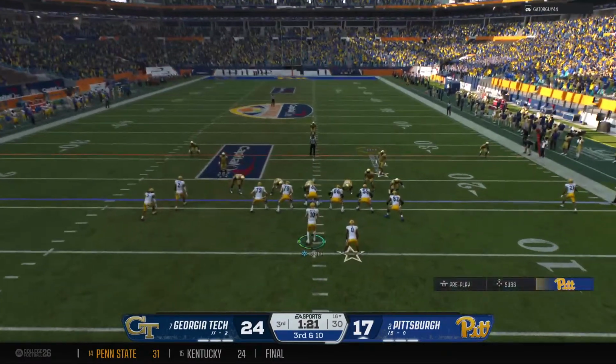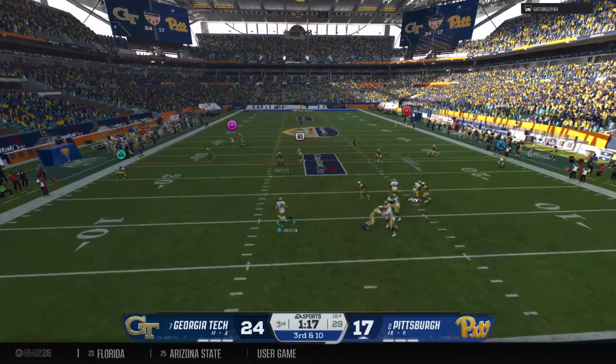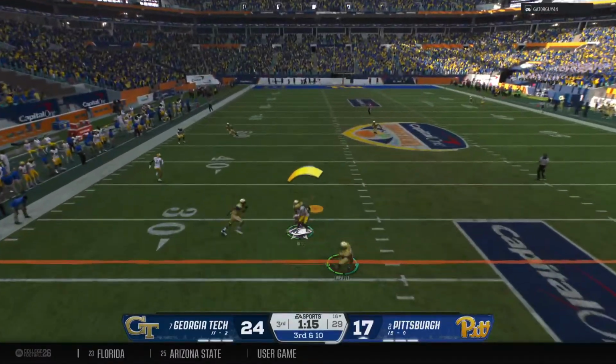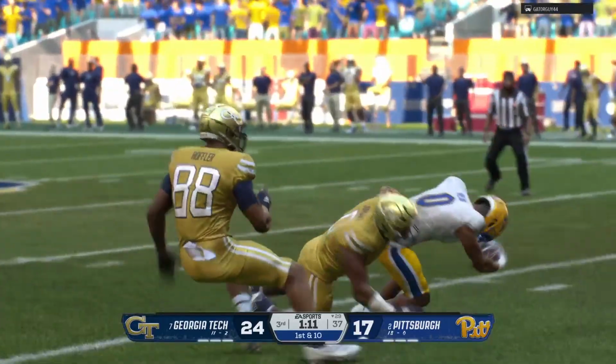Well, it's been tough so far to get this drive going. Now they face 3rd and 10 from inside their own 20. What's the call going to be? He lets it rip. Oh, what a grab! Tackle made on the play at the 29-yard line.